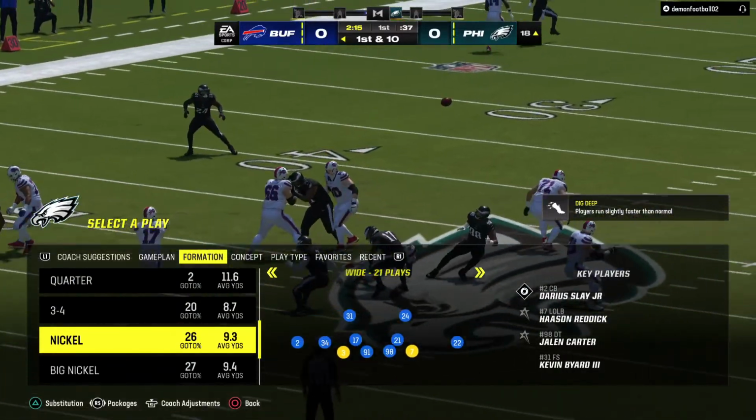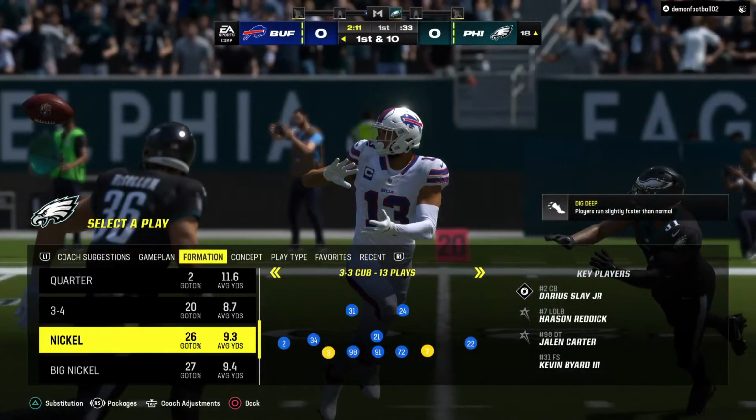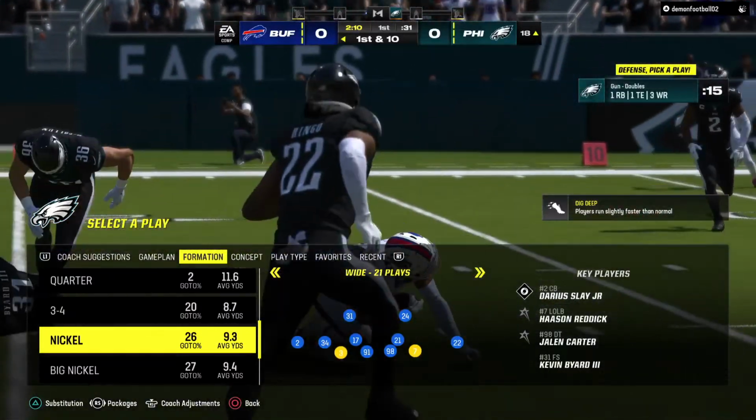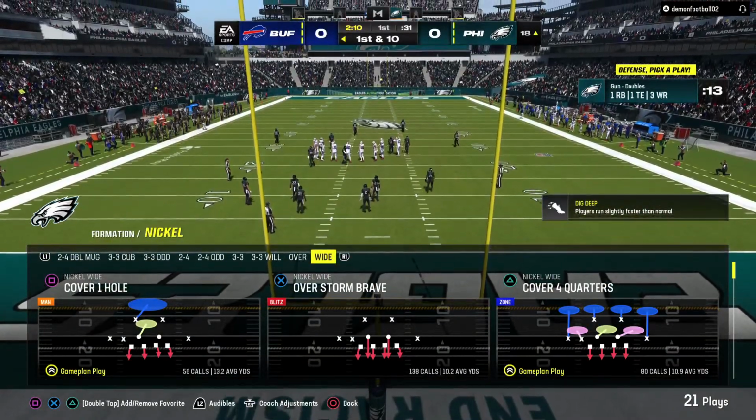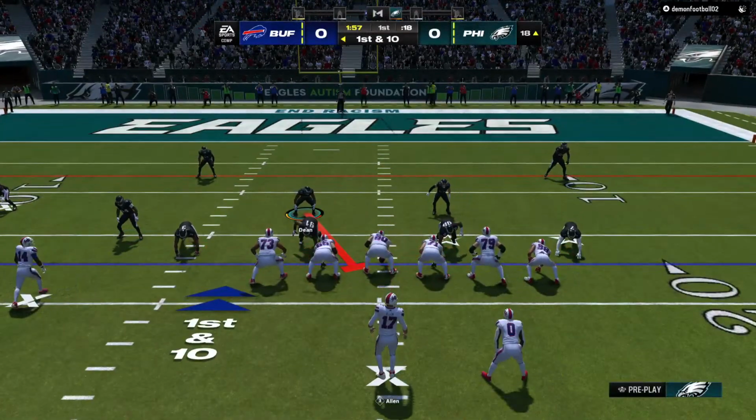Well, things are looking pretty darn good on this first drive, aren't they? Came right out, set the tone, this time with a big pass play. And if that's the peek behind the curtain that they gave us for their game plan, I don't think that's going to be the last one we see. I think you're exactly right about that.